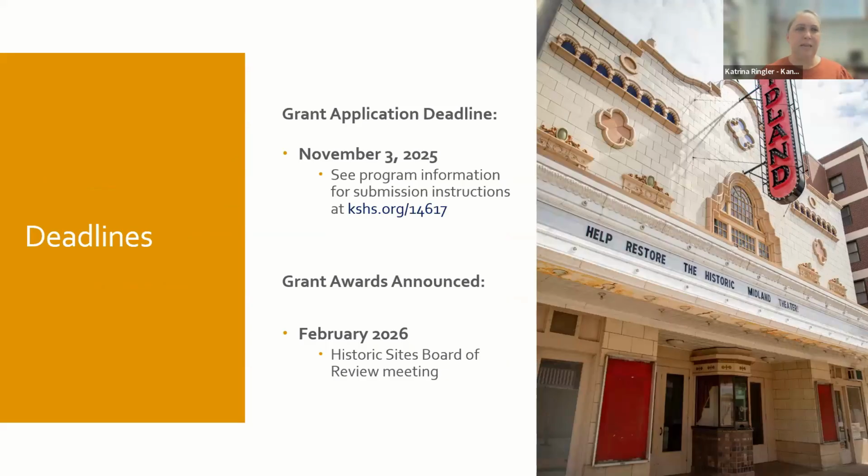So a couple of deadlines to keep in mind. The application deadline for this grant round is November 3rd, 2025. It's typically November 1st, but that falls on a weekend. So it's a Monday, November 3rd, 2025. And the grant awards will be announced in February of 2026. We don't have that date set yet. The Historic Sites Board of Review that actually makes those awards, they have not set their calendar for 26 yet. That will be set coming up in a few weeks on October 4th, I believe.